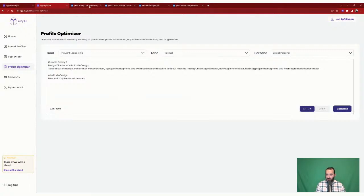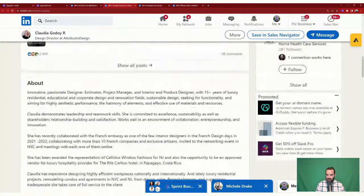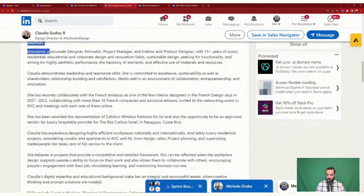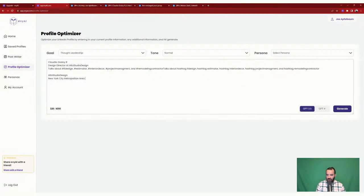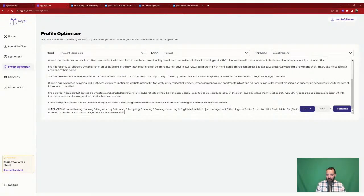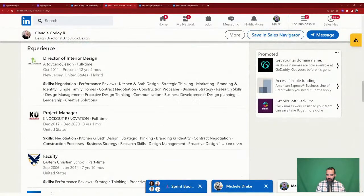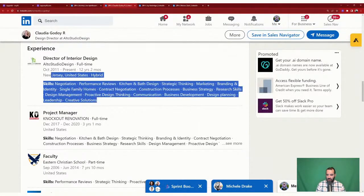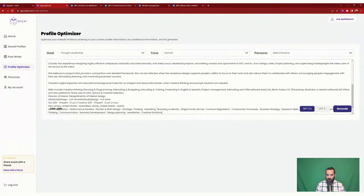I'm going to go back to her profile. I'm going to go to her About section to see if she has anything. If someone doesn't have something in their About section, you could always grab it from their website. So I'm going to copy this information. She has a lot of great info in her About section. I can take a little bit more information over here from her experience. So I see she's an interior designer, so I'm going to copy and paste this information from her interior design company. And now I'm going to paste.